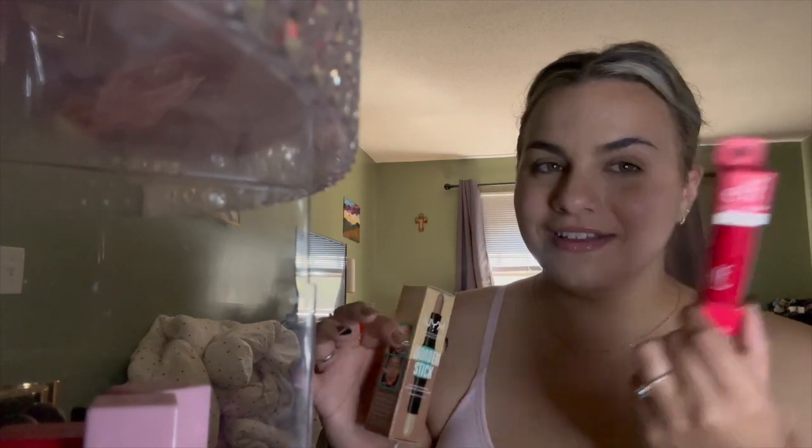Another e.l.f. Jelly Pop highlighter because can you tell it's like my favorite? NYX Wonder Stick for when I'm done with my bronzer. So I don't need any bronzers. I literally don't need anything.